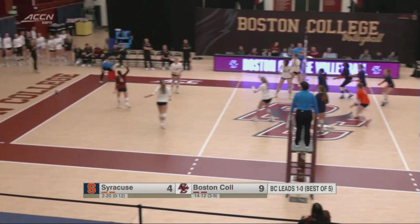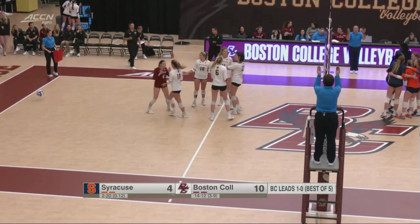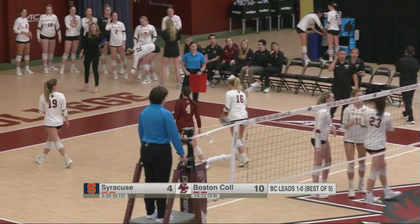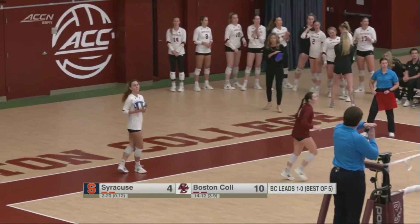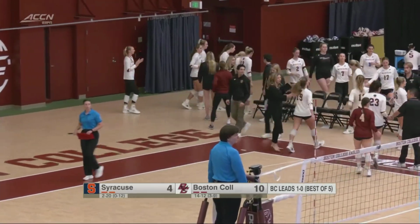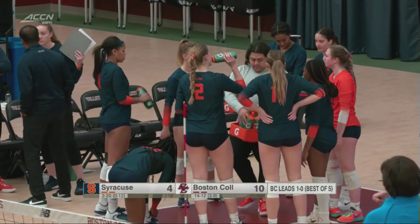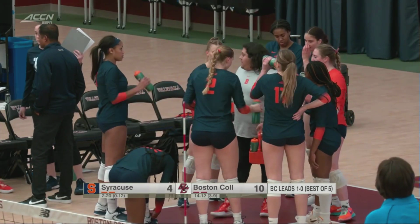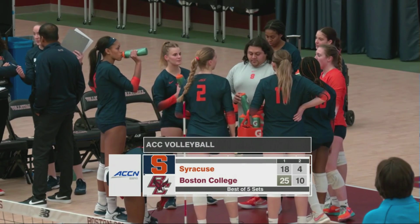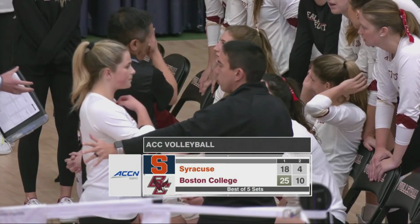Searzant goes back. That one's set long by Hughes. Eagles in front by 6, and we're going to get a timeout from Syracuse. The Eagles up 1-0. They started set 2 on a 3-0 run, quickly in front by 6. Boston College 10, Syracuse 4, as the Eagles try to pick up the victory here at home.